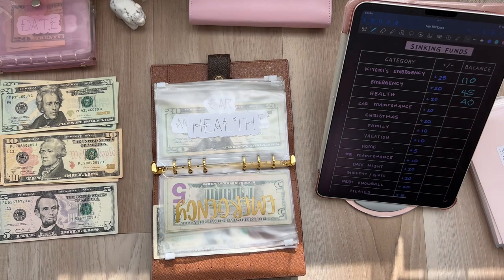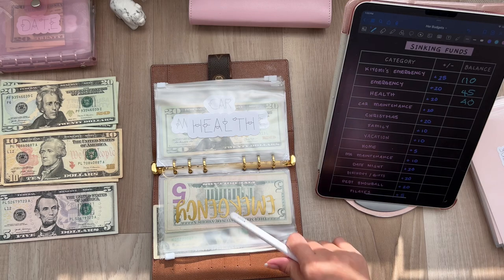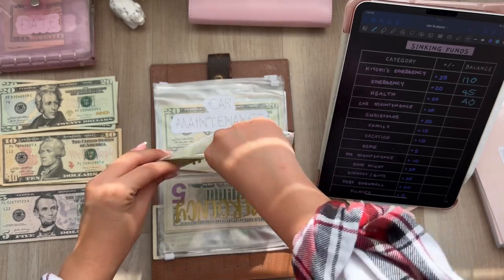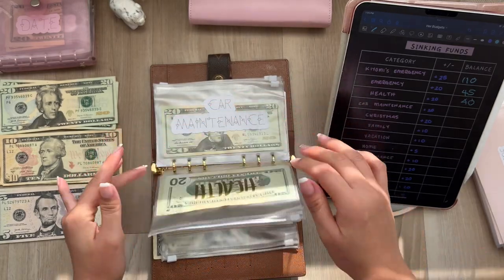It's so hard to sit on the floor. Props to anyone who does their cash budgeting on the floor, because my legs are killing me.